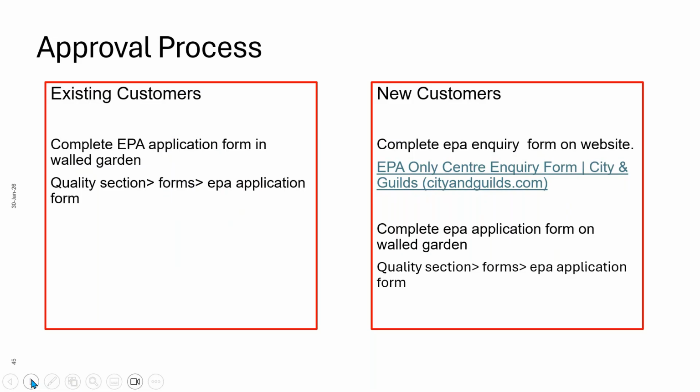So then you can complete the process, and then there will be onboarding and support for new customers that have never used EPA Pro before. Our lovely team, the Digital Solutions team, will then be in contact to give you some support and training on using the systems as well.